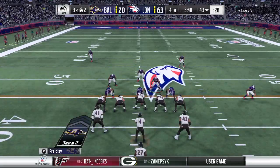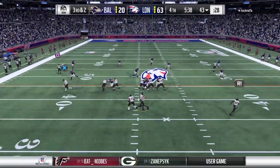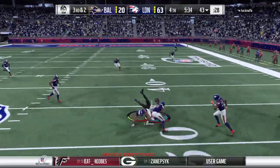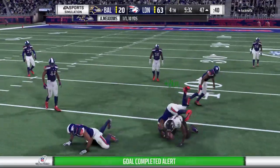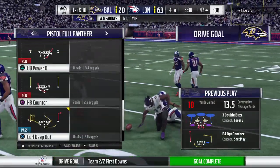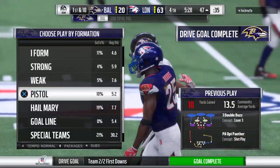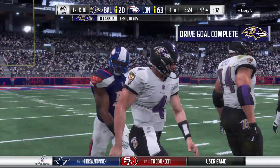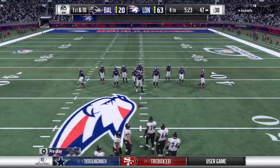Now let's go. And here comes throw number 1 for the backup QB. Escaping the pressure right. Going right side here, and that's complete. And able to pick up the first across midfield to the 47. 10 yards there, good enough for a Raven first down. Offense comes to the line now, 1st and 10.